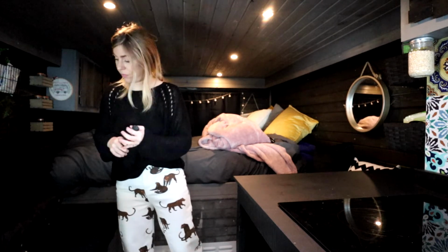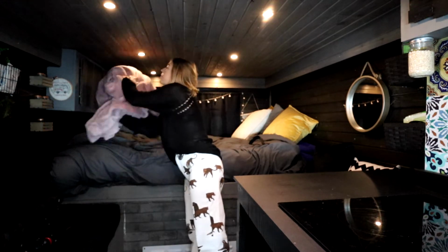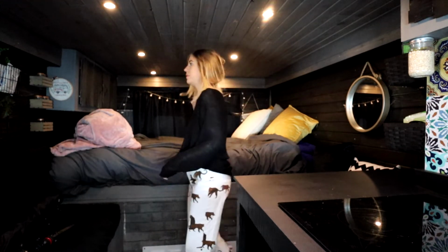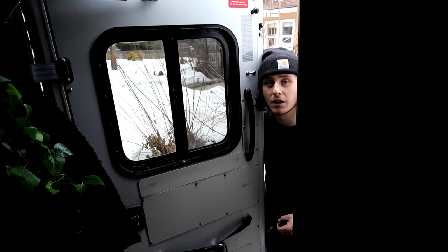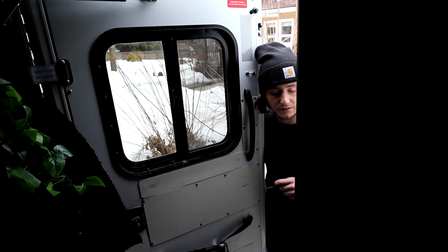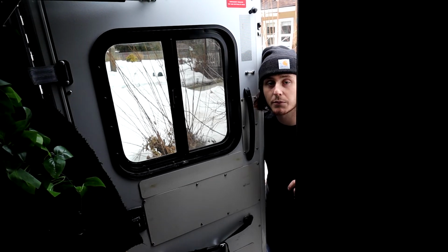So, here's the deal. You may not be able to tell on camera right now, but this interior is filthy, and there is no way we are going back to this full time without sorting it out. So I need to run into town to grab more wood because I couldn't salvage any of that in there. Some had black mold, and then the other stuff was too thick. Okay. I'll come into town with you.